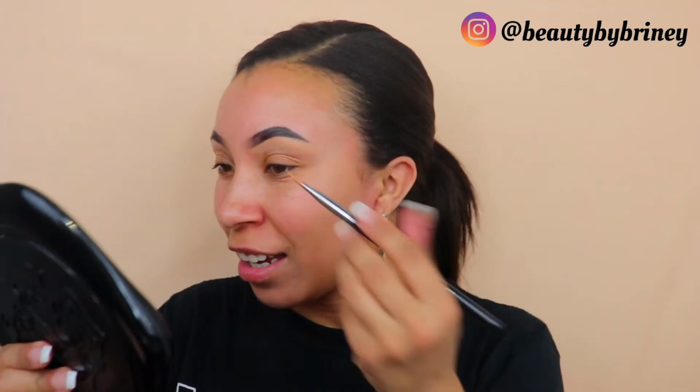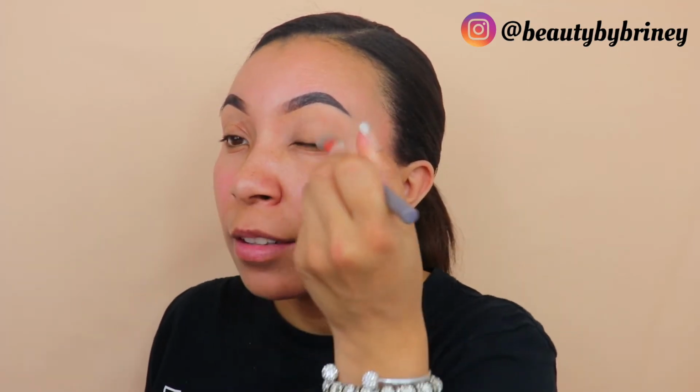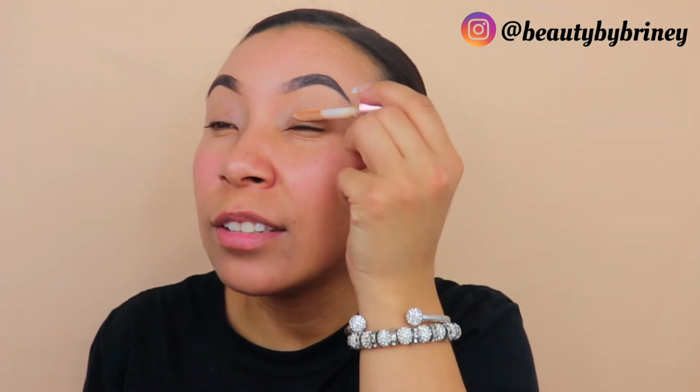And then just blend that on the lid. It does blend out really smoothly and easily, even though it's a stick concealer. That's what's really surprised me. And then we're just going to prep our eyes for some eyeshadow, make a blank canvas, as always. This brush is literally my ride or die for blending out eye primers, eye bases and concealer.